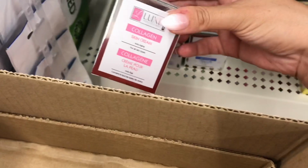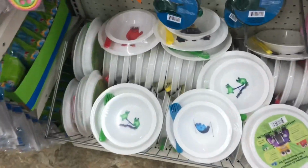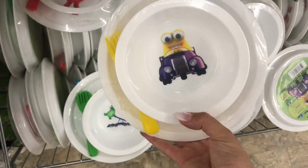Oh look, one last one for me. I love this cream. I just bought one not too long ago. So here are the little plates that a lot of people have been hauling. I'm not sure if this is a cartoon or not, but they're super cute.